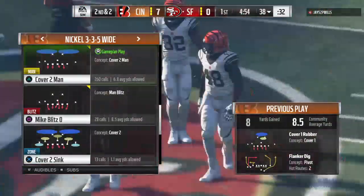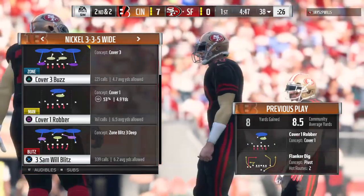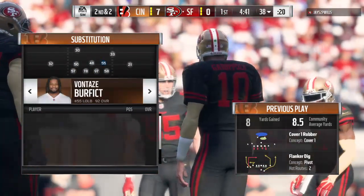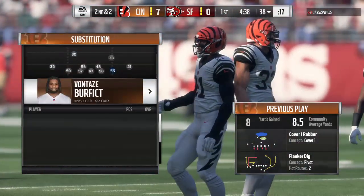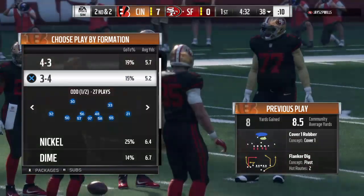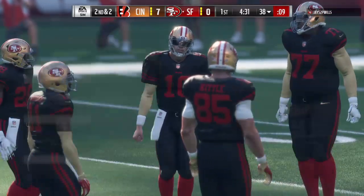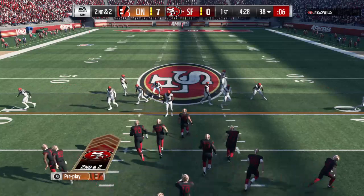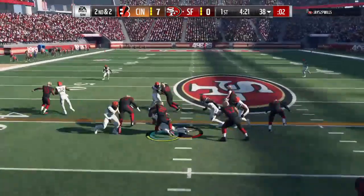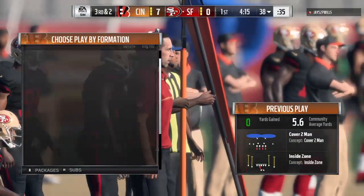Partner, he was going through his progressions. Not there, not there. After about the third one, he decided he better pull it down and run for it. And he slides down and avoids the hit for good measure. Looks like the defense in press coverage here. First carry for Carlos Hyde. He got maybe a half yard at most, but officially they'll be left with a 3rd and 2.